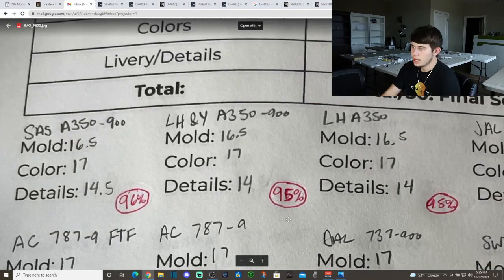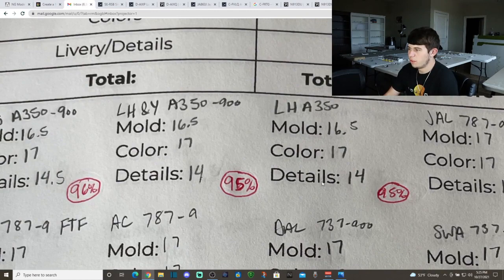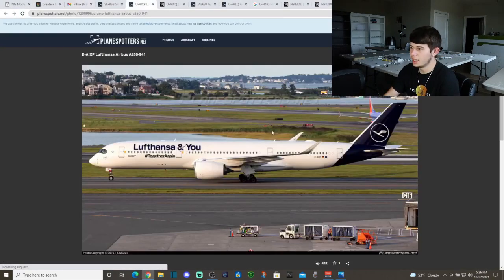look right here. Same scores, 16.5 for the mold, 17 for the colors, and 14 for... there was some detail. I remember evaluating this. What was it? on the aircraft. It's been a while since I've done this, guys. Was it red antennas? I think it was red antennas. I'm going to take a solid guess. Yep. Red antennas is why I took off.